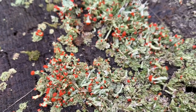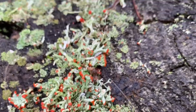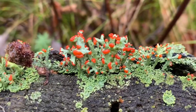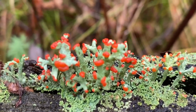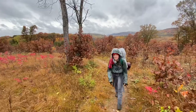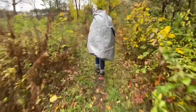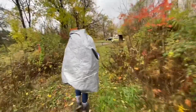Well, I believe this is a fruticose type lichen called British soldiers. British soldiers. Will you offer us some tea on this cold day? We can verify that, and then, you know, come and tell me if I'm wrong. The finish line. We made it.